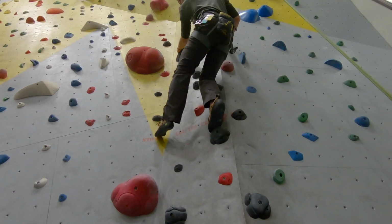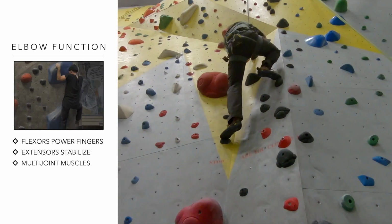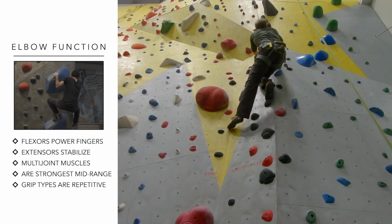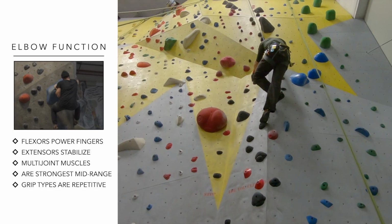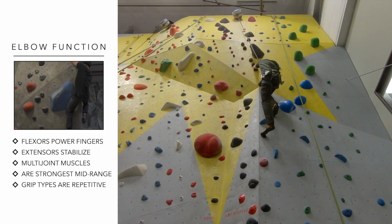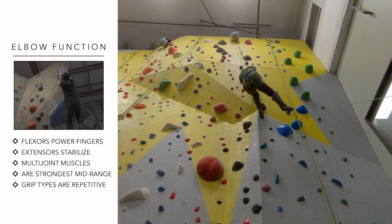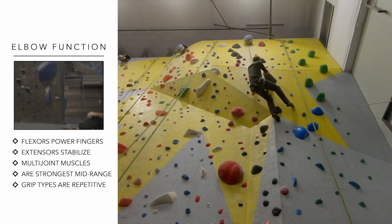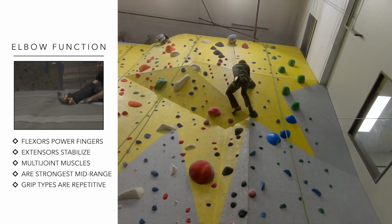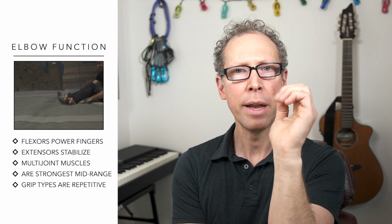Now, elbows in particular, why are they so vulnerable? Two reasons. One, these forearm muscles on this side, the flexors, power up our grip and pinch. These are the long muscles and then the tendons that actually go into our hands and fingers and create that strength. The other is that the muscles on the back side of the forearm stabilize the wrist. They extend the wrist and stabilize it. Without them working, we would not be strong in our grip.